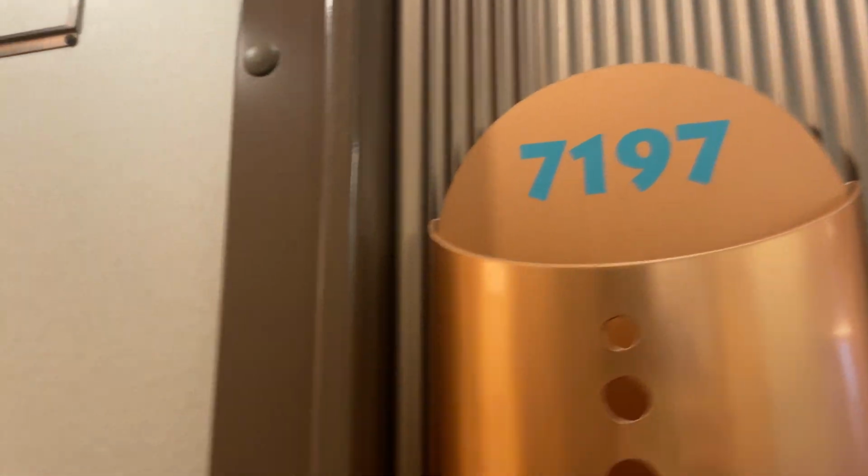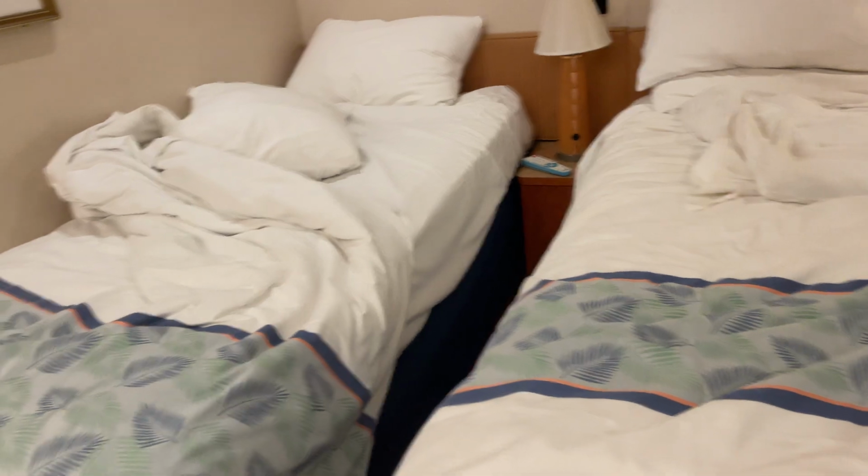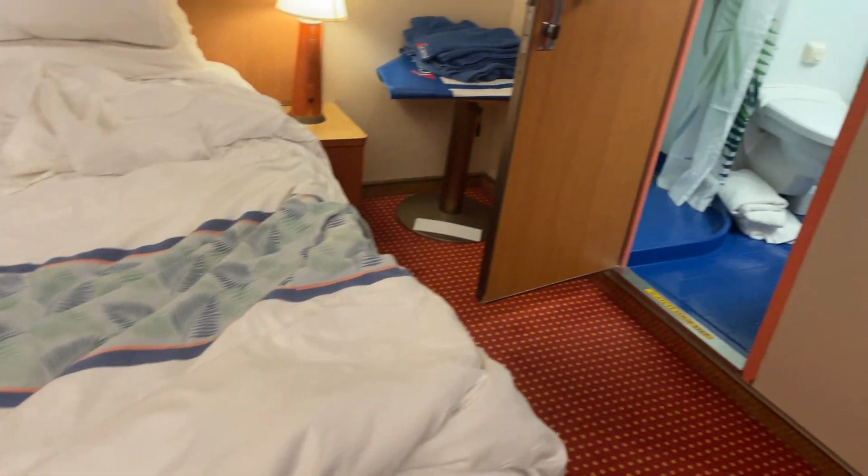This is room 7197, interior stateroom on Carnival Pride. Right when you walk in, you have a very nice bed. We did split this apart, but this can be one bed. This room does fit 2 people.